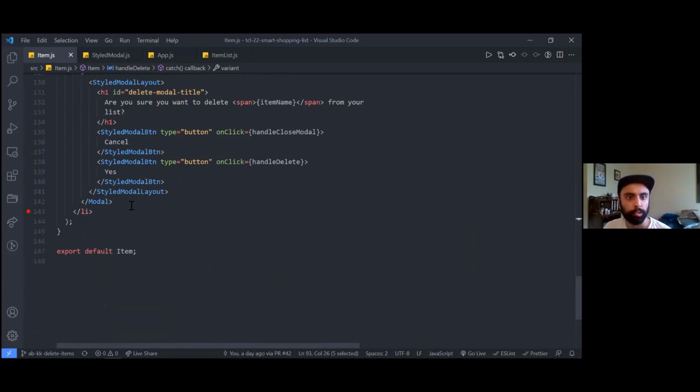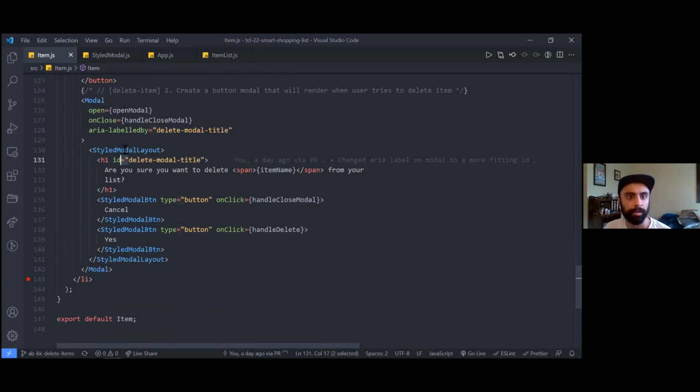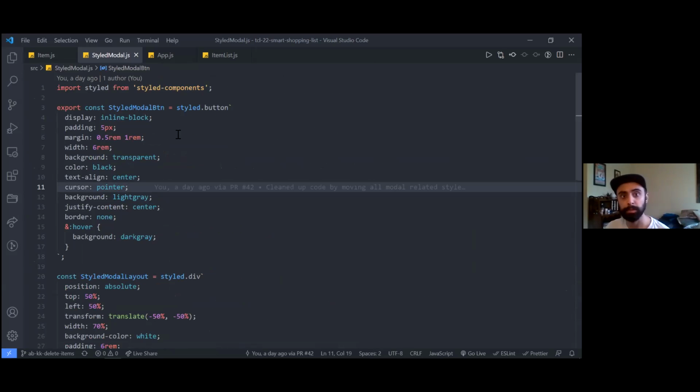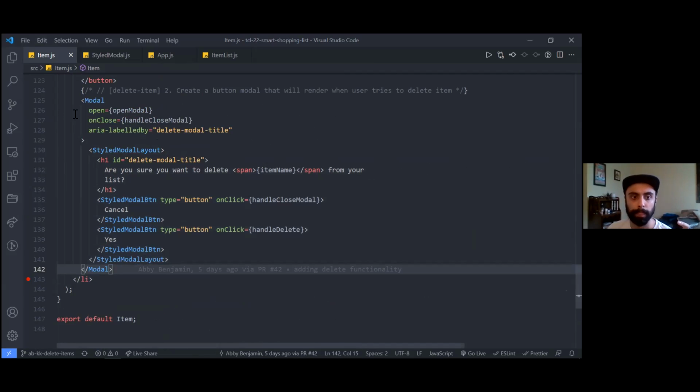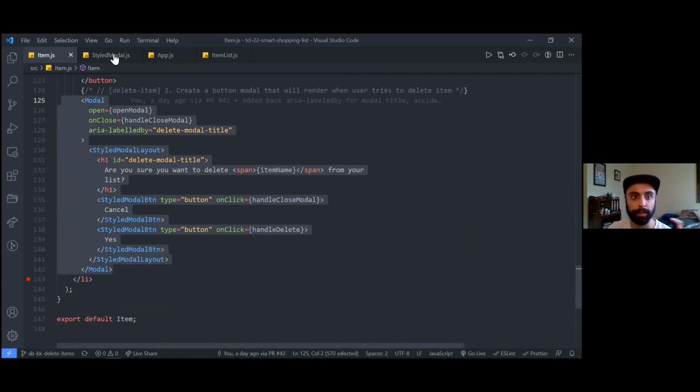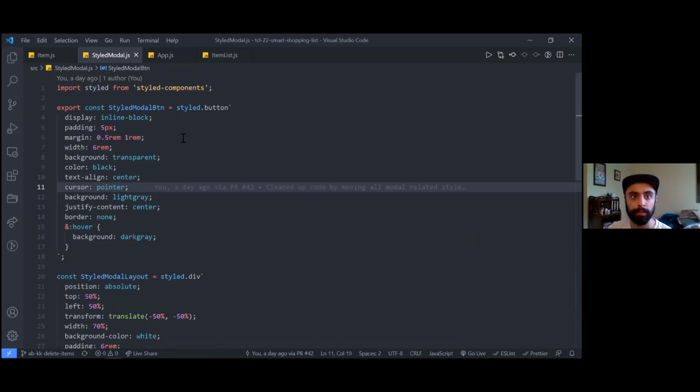Now, down to the styled component. You see over here, we originally had it in this component, but then Daria gave a very good suggestion that it should be in its own component because of the large amount of code that's in there. So we actually moved it to its own component. The one thing that I made a call on is that instead of moving this whole modal into a component, I moved just the styling into a component.